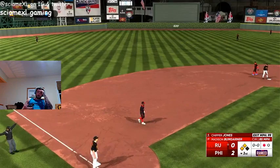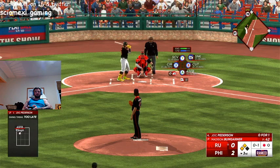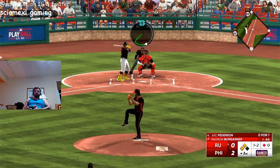And now Jack Peterson. And he swings and misses at the initial offering. Just missed. Realmuto on third, Jones at second with one away. Swing and a miss as he was late that time. Swings and misses. It's a strikeout.